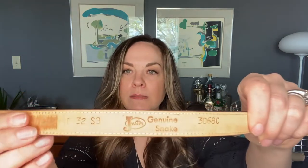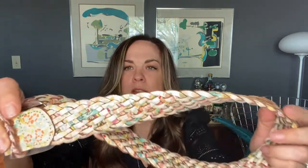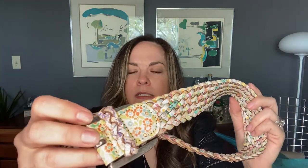Next up, I got this vintage genuine snakeskin and leather belt. And it does have a little peeling, but I use a flexible fabric glue to fix minor flaws like that. And it holds up really well and works really well. And this is by Justin and it's a size 28. I'll also list that one at $39. This is a Fossil belt that's woven leather and it kind of has a ditzy hippie floral pattern. And it is a size medium.